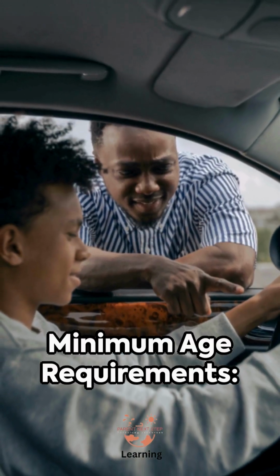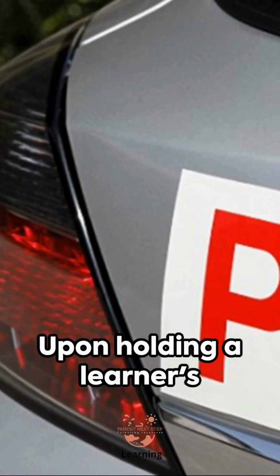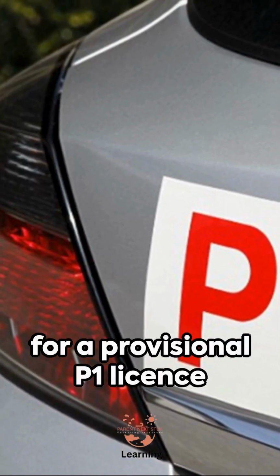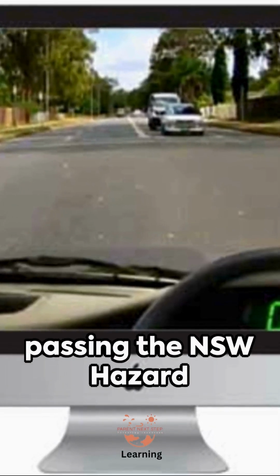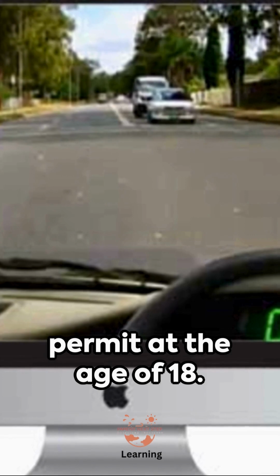Minimum age requirements. The minimum age to obtain a learner's permit in New South Wales is 16 years. Upon holding a learner's permit for a minimum of 12 months and passing a driving test, individuals can apply for a provisional P1 license at the age of 17. After holding a P1 license for at least 1 year and passing the NSW hazard perception test, drivers can progress to a provisional P2 permit at the age of 18.